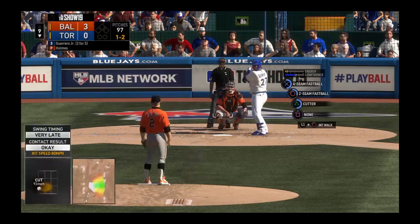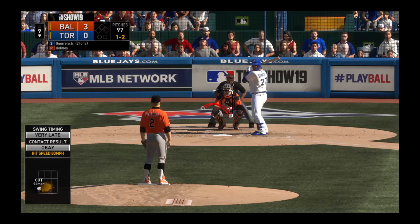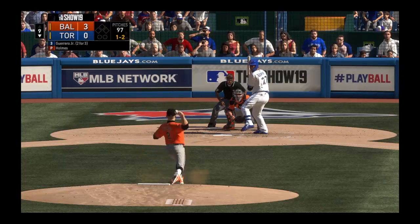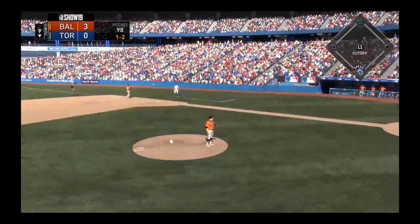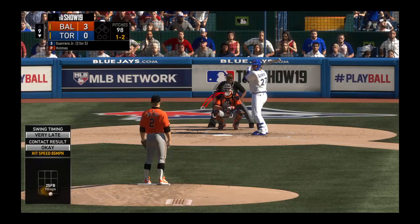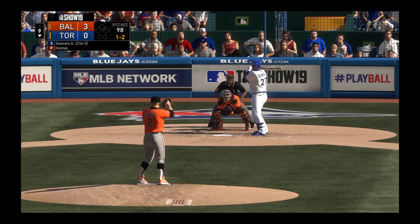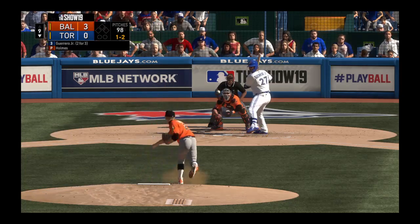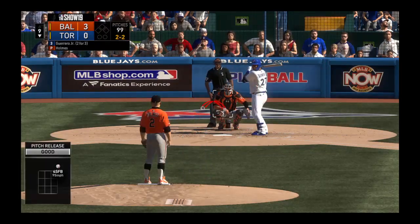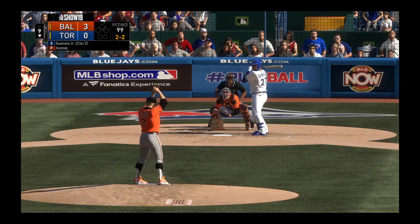Count still at 1-2. Here's another 1-2. And another foul ball. That misses, and we're even at 2-2. And he should be okay to go the distance here. He's just now about to hit 100 pitches for the ball game. Yeah, it's go time, Matty V.